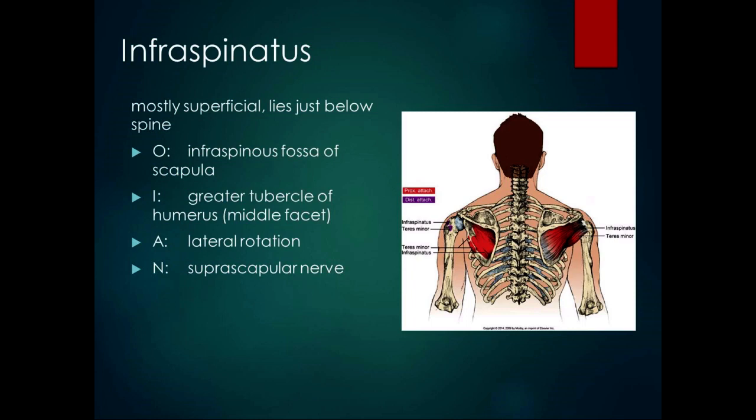It also has that sort of inferior medial line of pull, pulling the head of the humerus in and down to the glenoid fossa. That's part of its rotator cuff job. So it does lateral rotation. It functions as part of the rotator cuff, and lateral rotation is its other job. It has 2 full-time jobs. It gets the suprascapular nerve just like the Supraspinatus.